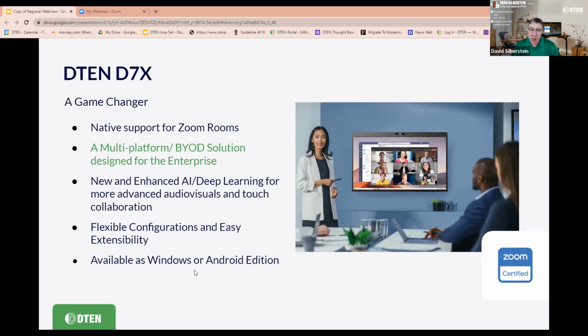A little different than the previous generations. With the D7X, you're simply going to decide if you want a 55 or a 75, and then you'll decide if you want a Windows or an Android version, and that's the model that you'll purchase. So everything will be the same across the platform. There won't be differences between what an Android does and what a Windows does. Everything's going to be consistent. So it'll just be about the operating system that's best for that particular network application.